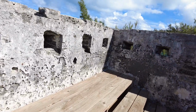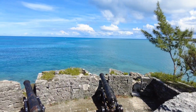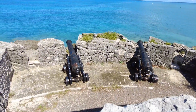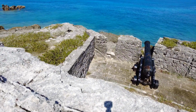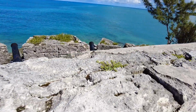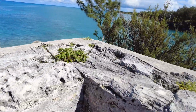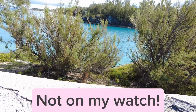Never been up here before. Not that I can remember. But here are my cannons ready to fire. And there is the big, vast Atlantic Ocean. Any boat trying to get into this Town Cut is not going to make it. Not at all.